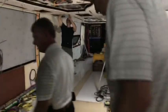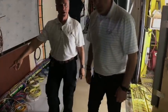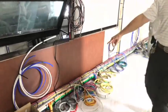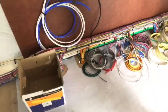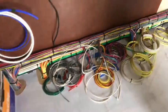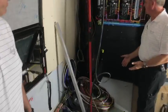All right, we don't want to get too much in these guys' way. We're just going to walk right through here. You can see along the bottom here, the wire chase, where all the wires, not all of them, there's more up in the ceiling too, but there's a bunch of wiring in here. Over here also. How are you doing, Greg? Doing good.